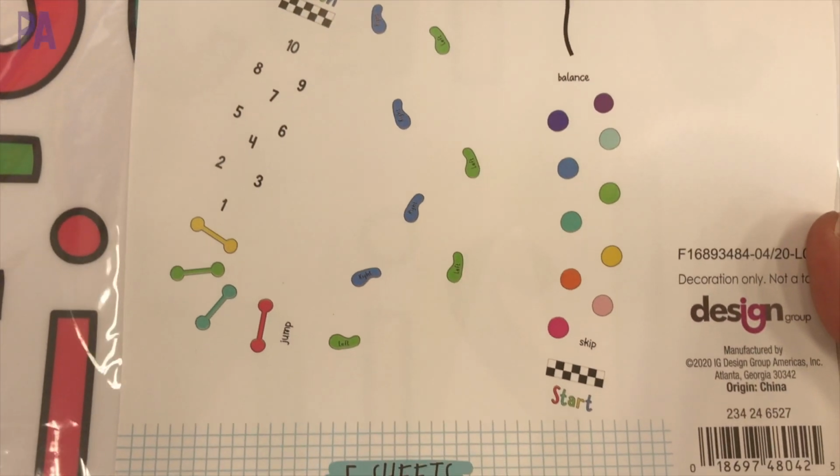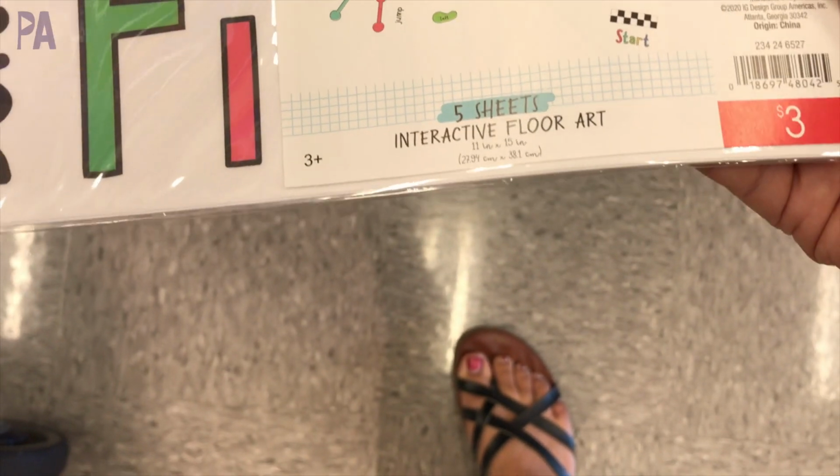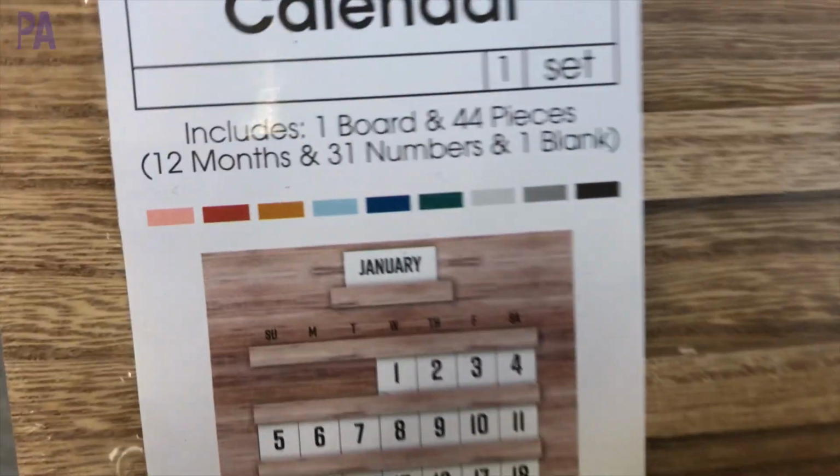They also had some for floor activities as well. Look at this. You can make your own obstacle course in your classroom. How cute is this? They had one in a space theme too that went home with me, and I'm going to show you in my haul.